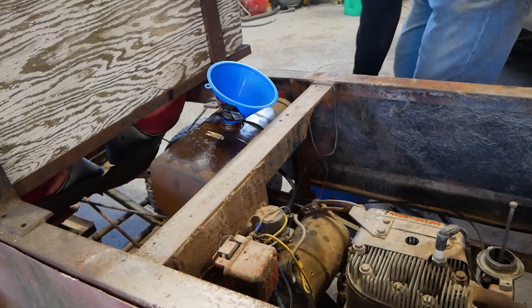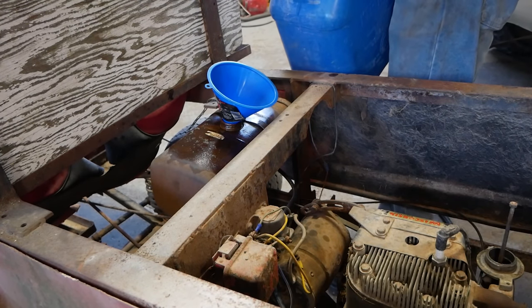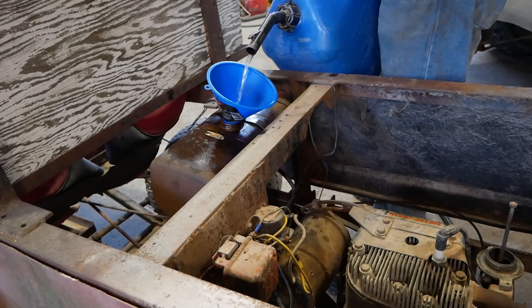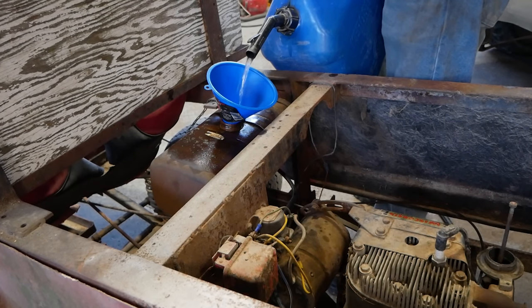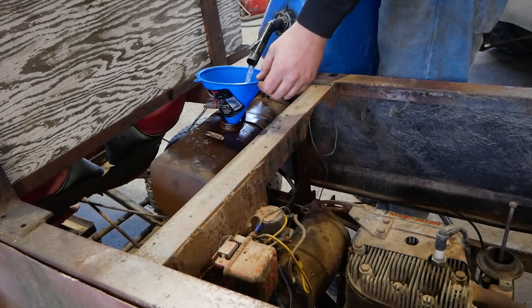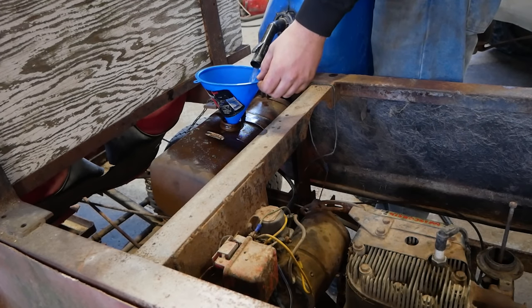I had to pop the petcock off and run a drill bit through it, clean it up with some brake clean and whatnot. But she's moving and, surprisingly so far, not leaking. So let's get some fuel in this thing, see if it fuels our carburetor, see if the engine still runs, and see if it will spin the rear tires.